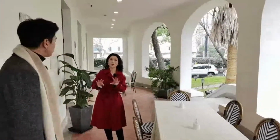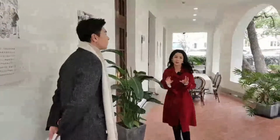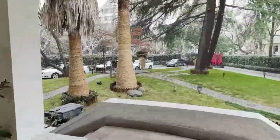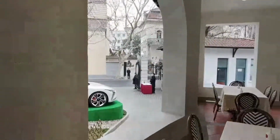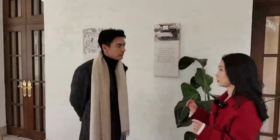Yes, right? It's very rare. But Shanghai is a kind of place where you can find most architectural styles in the world. So our city is often nicknamed the Expo Hub of World Architecture. And also this building has some history with China's automobile history.